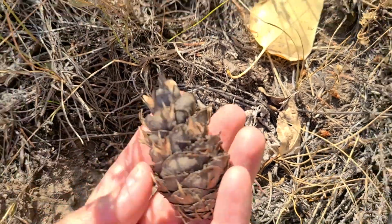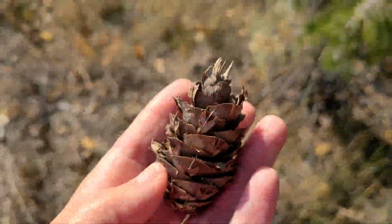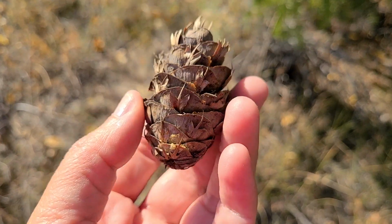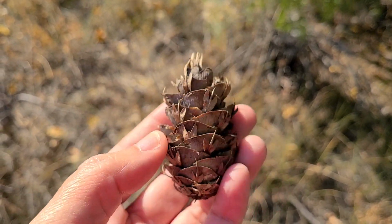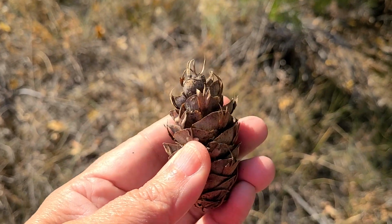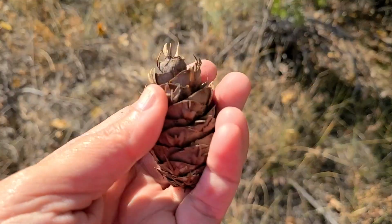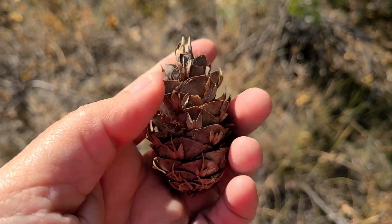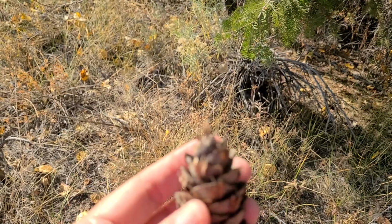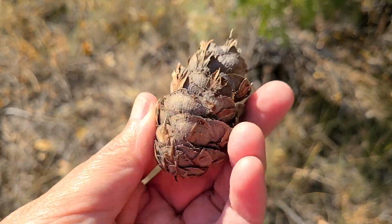So now the question is, can I find cones on the ground? We'll see. There is, yes. So this is a spruce cone. Now it looks different than what I've seen in some pictures. Spruce cones I've seen are a little bit more, a little longer, but I don't see any other trees here, so I can't imagine this is a pine cone.